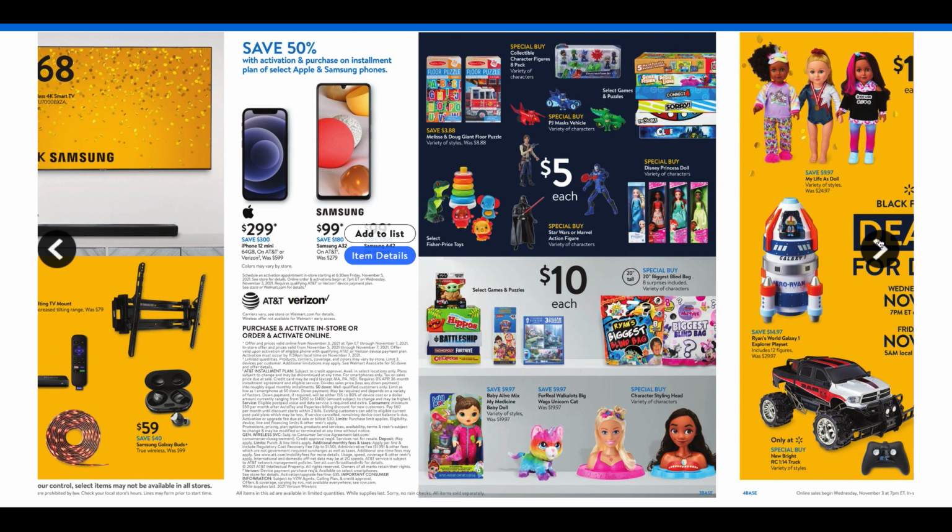One thing that I love with Black Friday deals are the $5 deals. Check it out. We've got Star Wars figures, Disney princess dolls, even toys for babies, the Fisher-Price toys. We've got the building blocks. We have a collectible character 8-pack there of special characters, and even board games. So kind of toys for all ages.